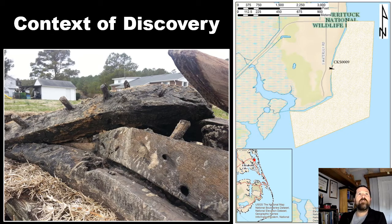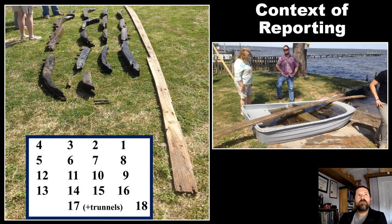She was able to carry those timbers a short distance, and she had a small fiberglass skiff that she filled up with water, and she placed the timbers in that skiff. Soon afterwards, she contacted me. Her intention was to have an archaeologist look at the timbers or to tell her more about them. Around the 21st of March in 2014, she contacted me while I was working for the UNC Coastal Studies Institute in Wanchese on Roanoke Island.